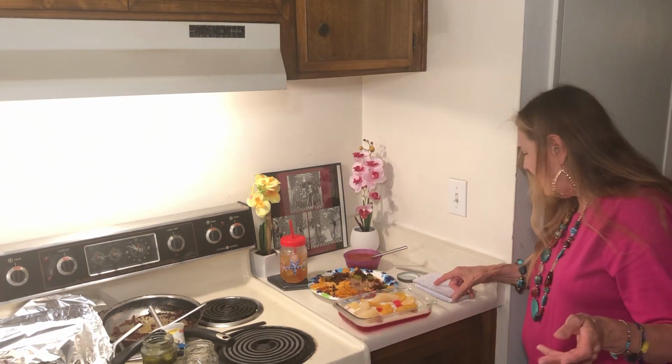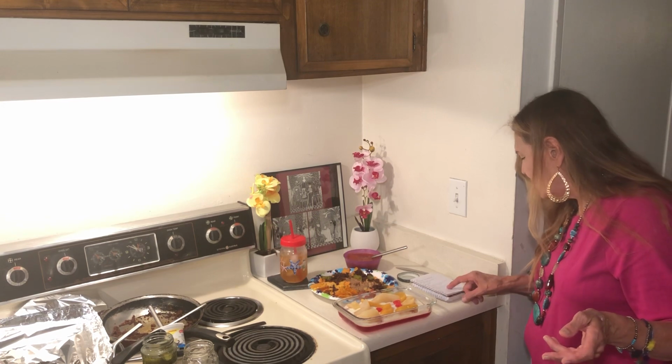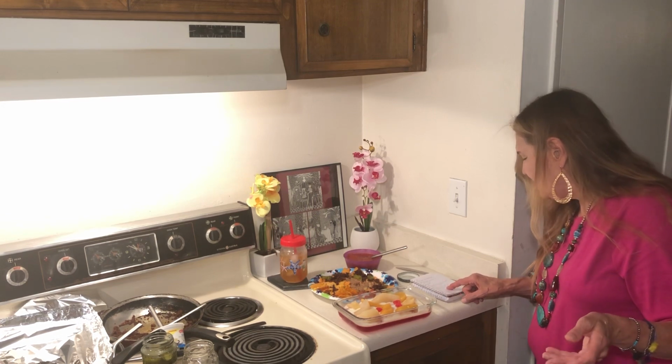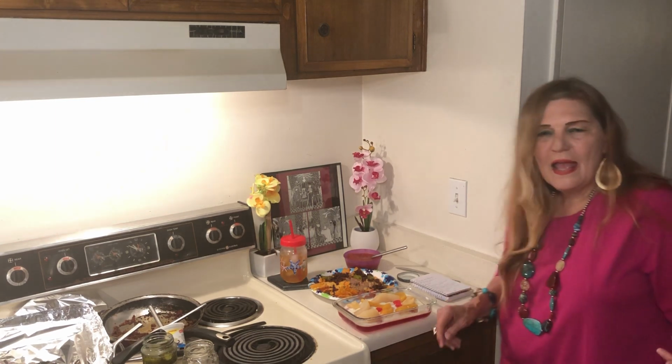All right, one more time. Tuna on toast, baked beans and sausage, BLT, Vienna sausages, eggs and toast, tortilla chips, refried beans, cheese, chorizo, jalapeno, ham and cheese salad, hash and eggs.